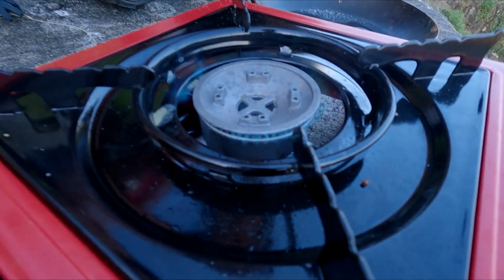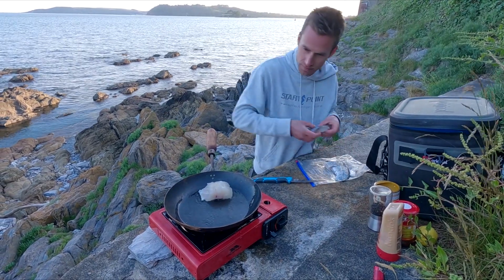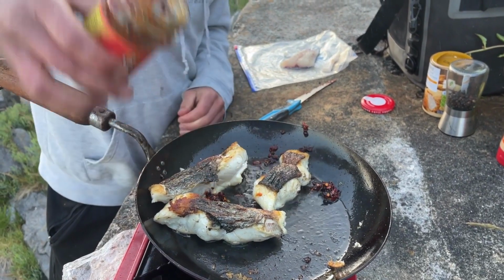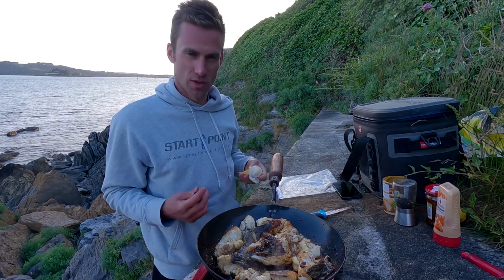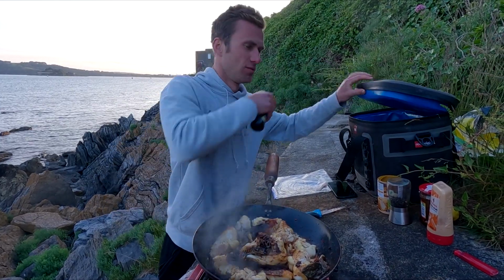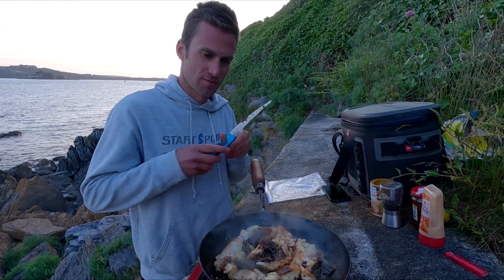Oh, nice. There it goes. Chili action. A bit of ginger, a bit of soy sauce. We're kind of breaking them all up so that we can put them in the wraps. With some salad, I think it's going to be tasty.